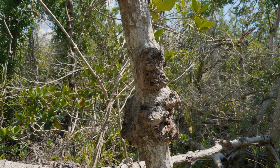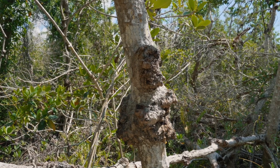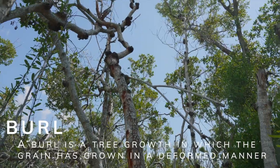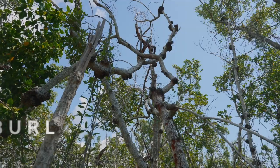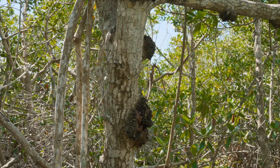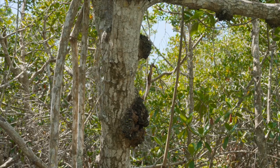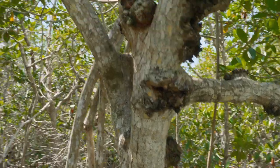Alright, so what we're looking at here are called burls. And they are just like a growth on the tree. It starts from an injury, usually in combination with some insects, some fungus, and they just start growing. It never kills the tree, they just keep getting bigger until the tree dies of natural causes, but they look pretty cool. There's some more up here.